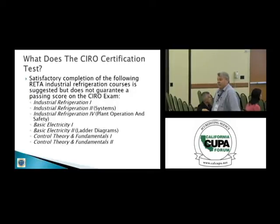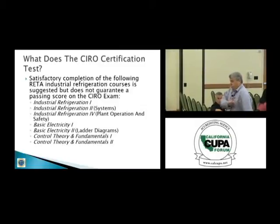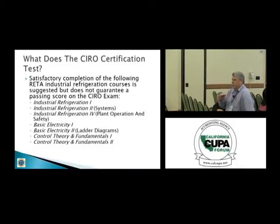Sure. But you know what? Here's what I'm happy to say is happening. More and more of the end users, as they select a contractor, will say, you know what? I want the guy who comes with that emblem, because they now have an awareness and an appreciation for what that emblem means.